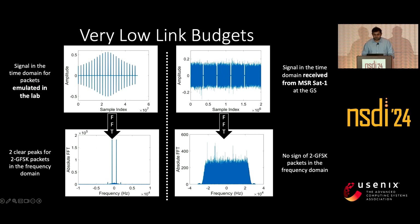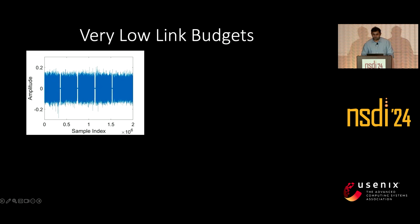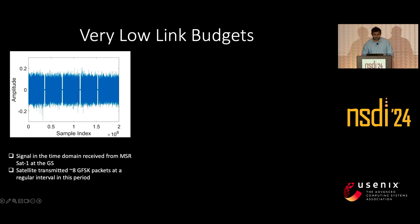Okay, so just for the sake of it, let's see if we try to run the standard LoRa packet detection on this noisy time domain signal, do we even get anything? So again, on the left, we have the real signal received from MSR Sat1, and on this, we run the classic packet detection technique. Typically how packet detection works is, you have a known LoRa preamble, and you keep correlating it with different moments in the time domain signal, and whenever you see a peak in the correlation output, that means there's a packet there.